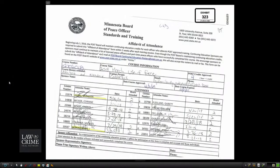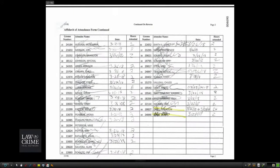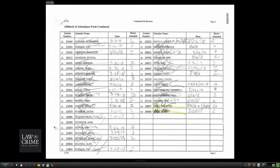And, Your Honor, I move for the admission of Exhibit 323. 323 will be admitted. And do you recognize that? Yes. So this is a 2018 use of force, correct? Yes. And I think we will need to scroll down to see Officer Potter's signature there, correct? Yes. And the 326... 18? Yes. All right. And then I would offer, Your Honor, Exhibit 265.